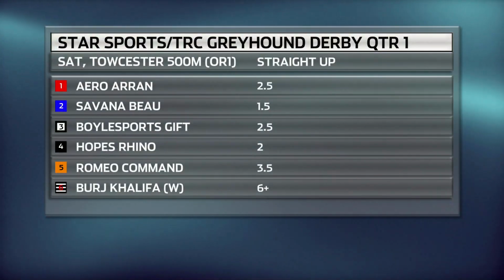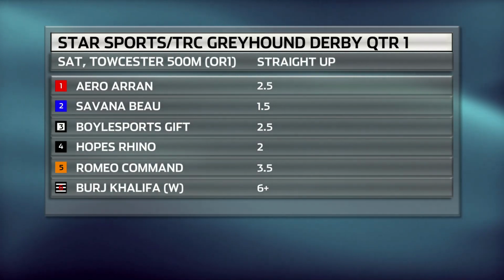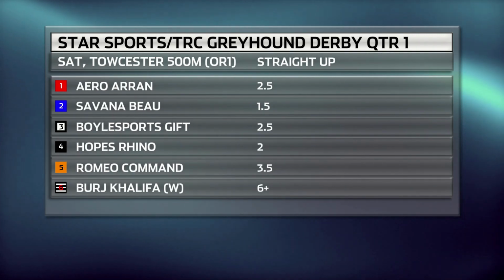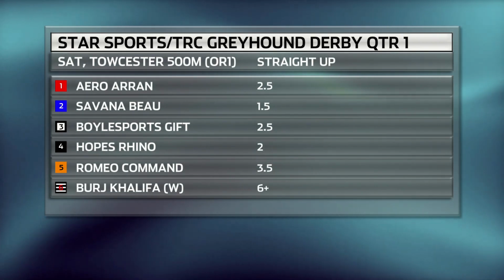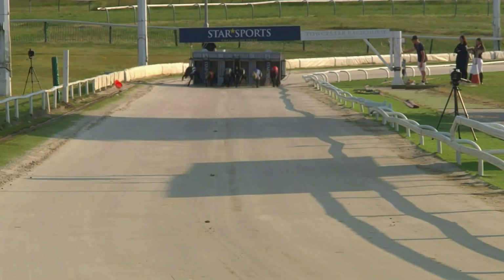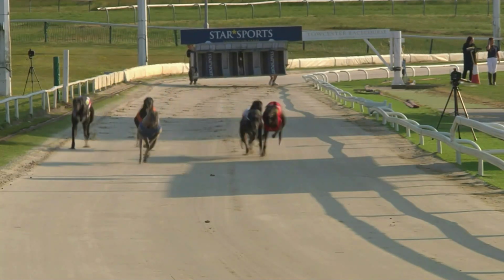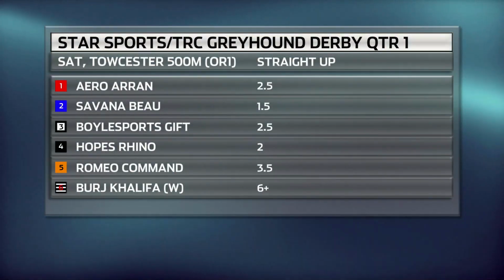Down to the quarter-final stage in the Star Sports TRC Greyhound Derby, and Straight Up is back with a look at those 4 eliminators. In the first, you can see Romeo Command, such a win machine and so impressive. Notionally, has a tricky draw in Trap 5, but let's have a look at Romeo Command, running in the 3rd round last Saturday, was running from Trap 2 on this occasion, and watch out the boxes, makes an immediate dart to the outside. Probably ironically ends up in about Trap 5 going to the bend, which would suggest the draw might not be as tricky as it first looks.